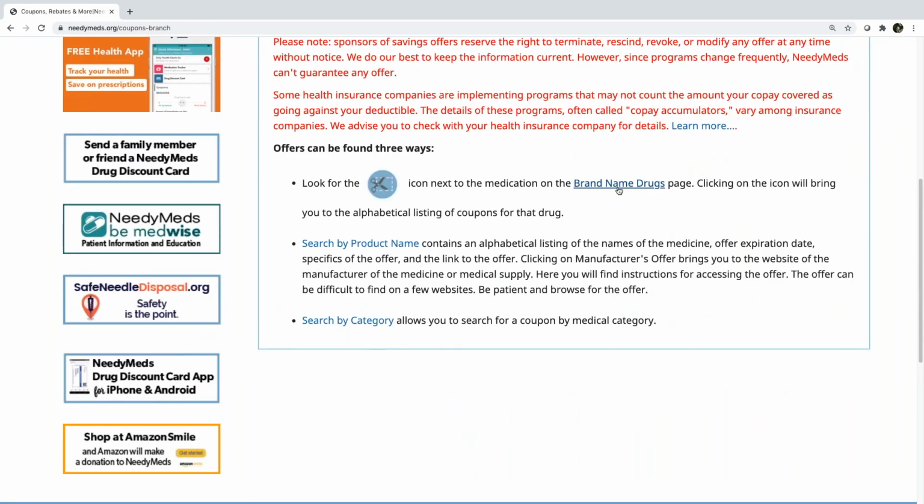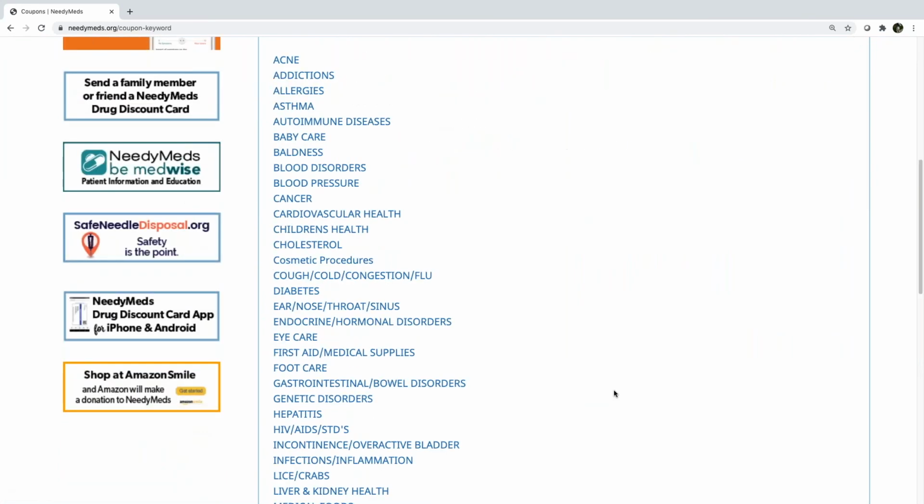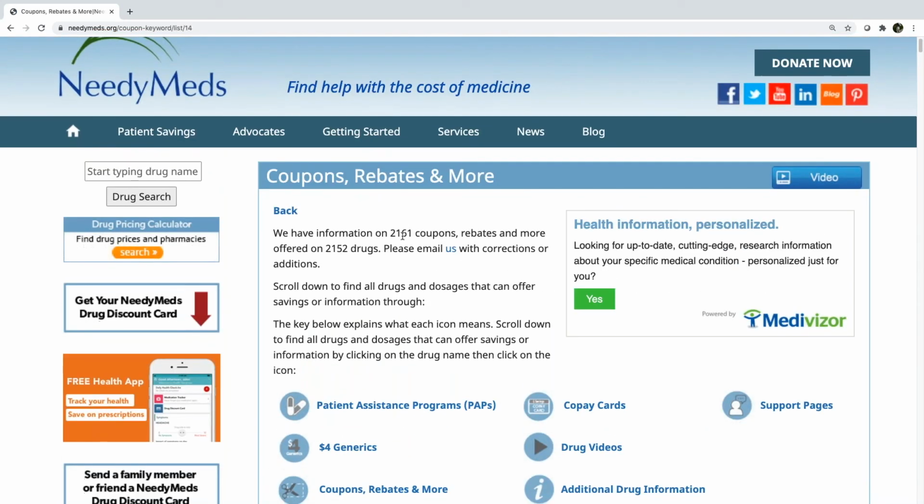You can search by the name of the drug. You can search by the name of the product. But you can also search by category, which, as you guessed, means medical category. Let me show you what that looks like. When you click on that hyperlink, it'll take you to an alphabetized list of medical categories. Let's say you have a patient living with high blood pressure. For example, you'd click on that hyperlink, and there are those icons again.